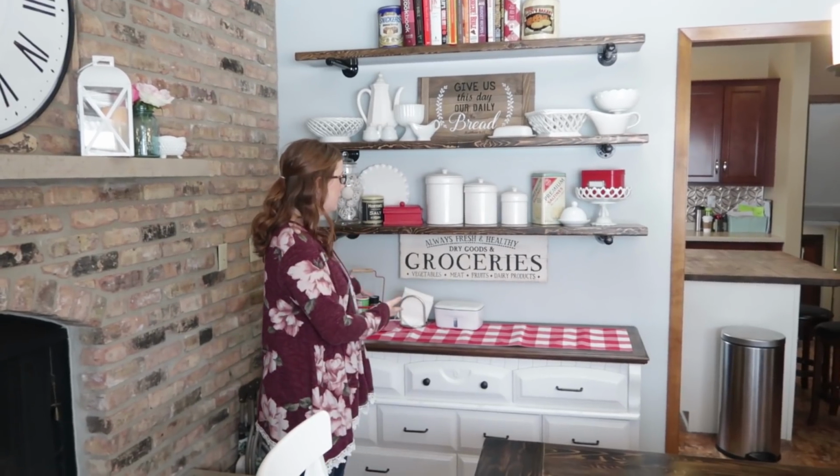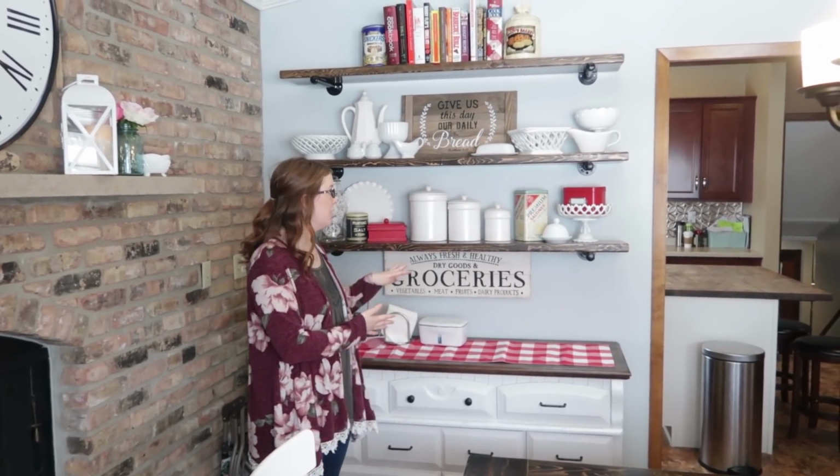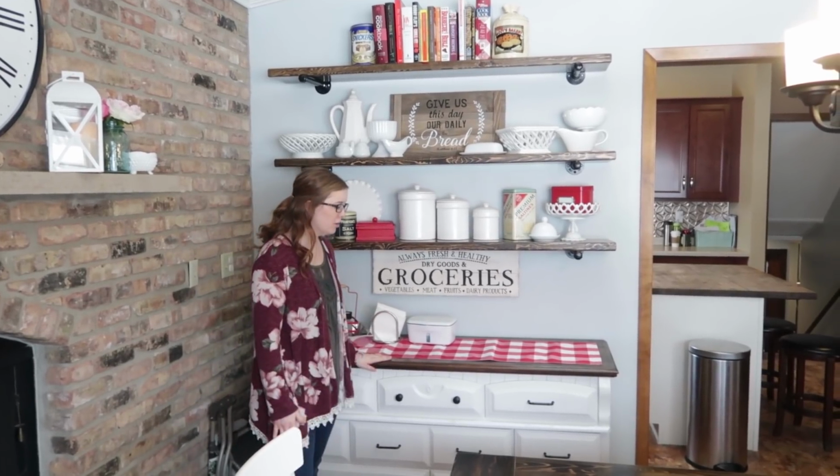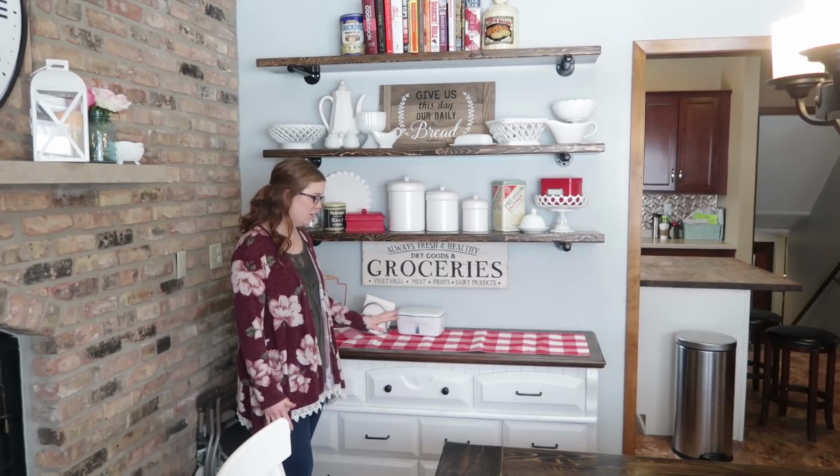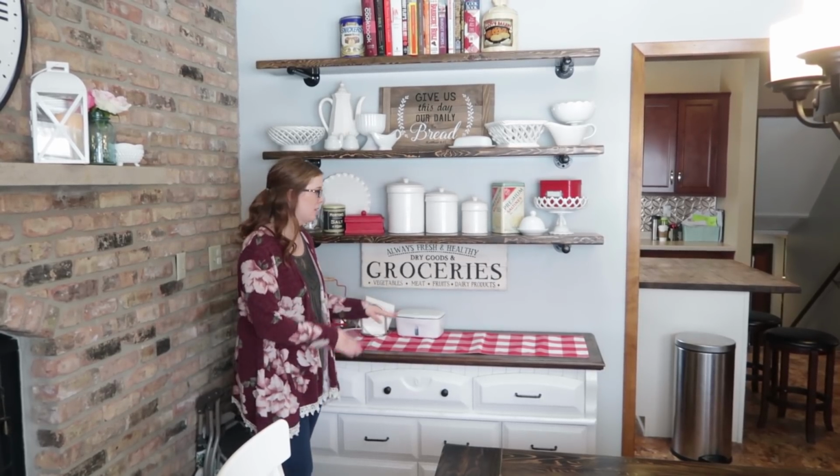And then over here on the kitchen side wall, we have this beautiful buffet that I redid a couple years ago. It's just a dresser that I redid with chalk paint and the same stain that's on the table.